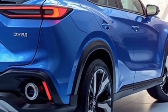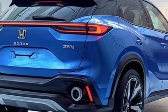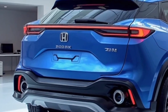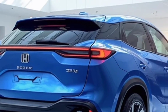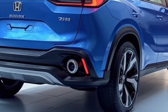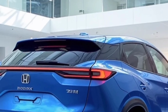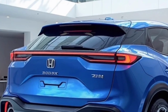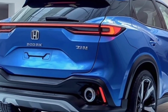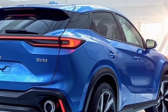One of the most interesting aspects of the Honda Zero SUV is how it redefines the relationship between car and driver. Honda has often spoken about creating vehicles that are not just machines but companions. The Zero SUV incorporates AI-driven personalization, learning from the driver's habits, preferences, and routines to create a truly customized experience. From adjusting climate controls to recommending routes or entertainment options, the vehicle becomes more than just a mode of transportation, it becomes a partner in everyday life.